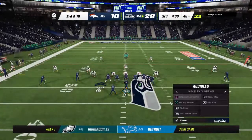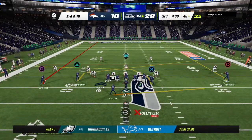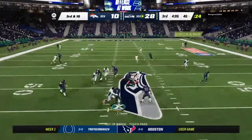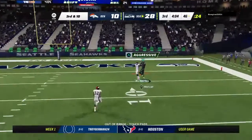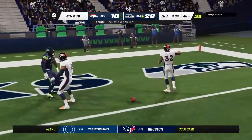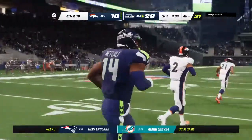Check Mike 21, Mike 21, check Mike 21. We ain't giving up nothing with that. Now a play fake, and it's Smith, going for Metcalf on the deep ball. And that will be incomplete. Well, they weren't scared to let it fly, but it falls to the ground and brings up 4th down.